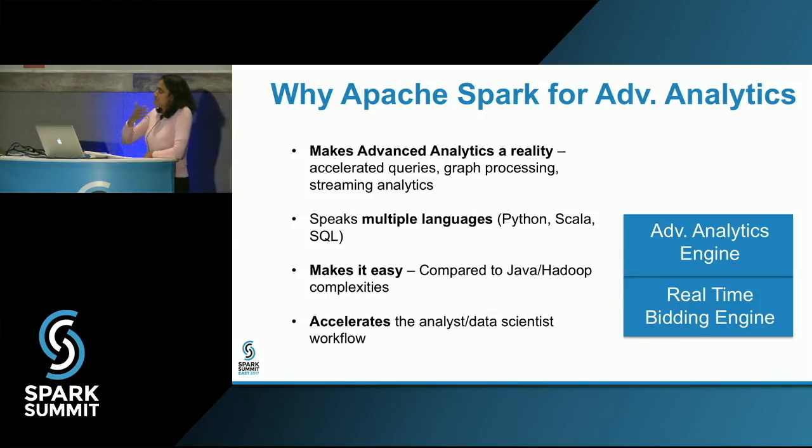And in our group, the Analytics and Innovation group, we have people working in R, Scala, Python, Julia, all kinds of languages. So we needed a framework which was compatible with everybody's expertise because we didn't want everyone to have to speak the same language. And it makes it easy, as I mentioned. It's so much easier.